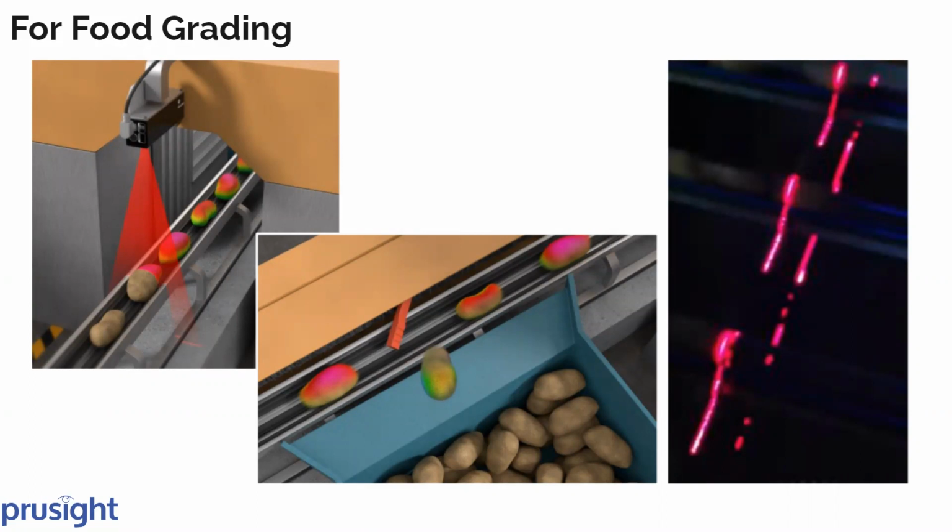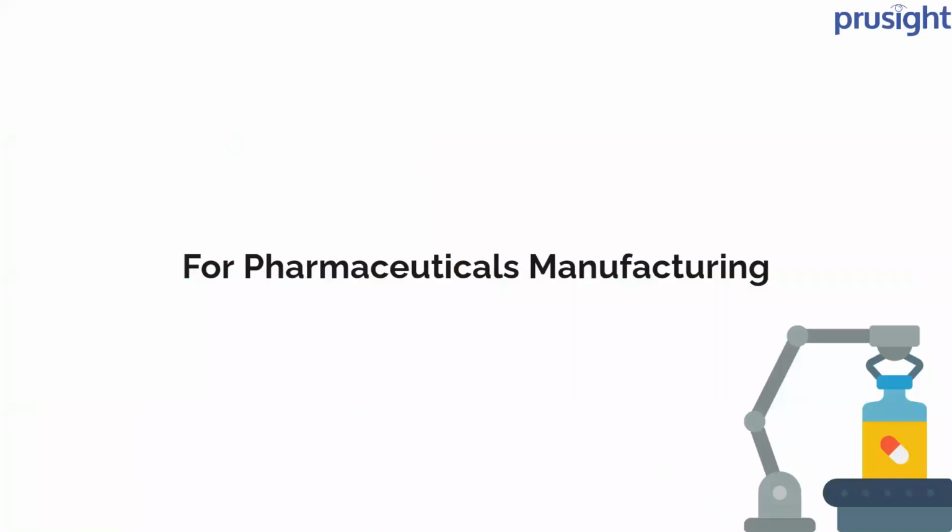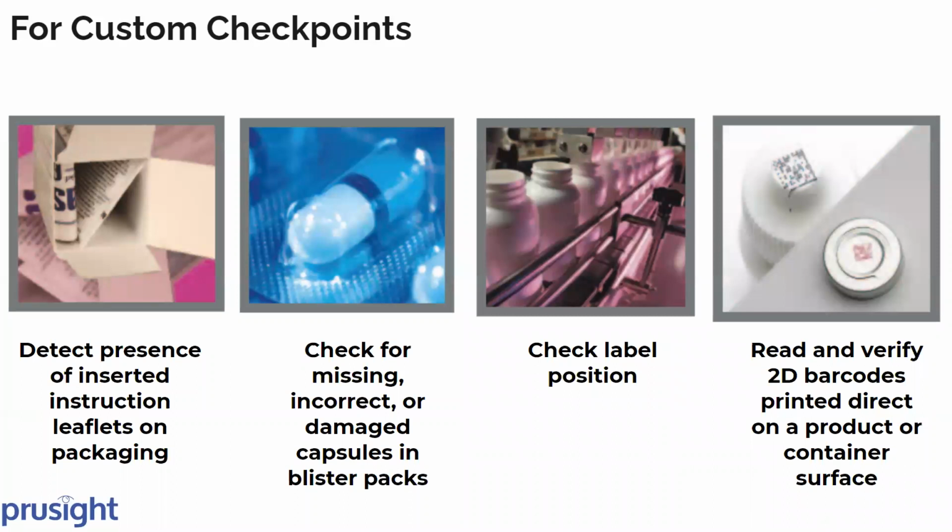Let's look at pharma examples, where machine vision systems are typically used. Again, this is with respect to some of the checkpoints. You can look at boxes to see whether the leaflet has been inserted, or whether there is any damage in the blister packs, or label position, whether the label position is accurate, or if you want to read 2D and 3D barcodes at scale, you can use it. Again, these are all custom checkpoints.